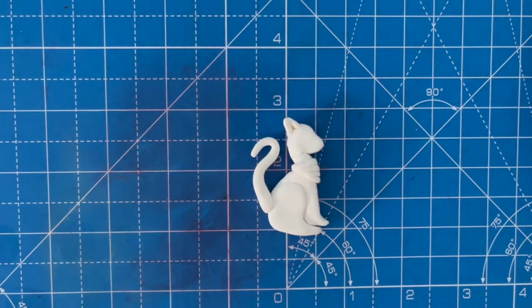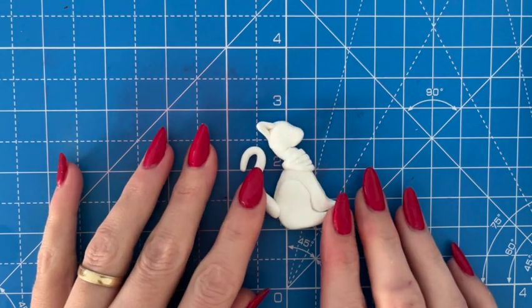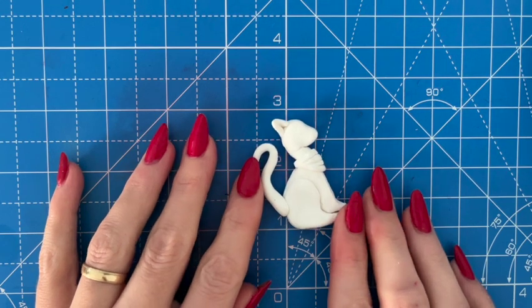To make my bastet brooch, I began by crafting a little draft of her using white Fimo Soft, which I will then use to create a mould.